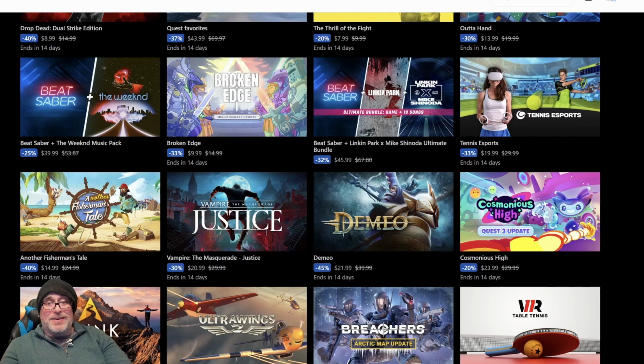Beat Saber, again, on sale with the Linkin Park and Mike Shinoda Ultimate Bundle. That gives you a bunch of Linkin Park music and some Mike Shinoda music and some Fort Minor music as part of the bundle. That's $45.99 because it gives you a lot more extra to the game because there's a lot of songs between those 2 packs. If you're a fan of Linkin Park or a fan of Mike Shinoda's other projects, you probably want to pick this up if you've never played Beat Saber. If not, definitely consider picking up the 2 Linkin Park packs. They're both very good.